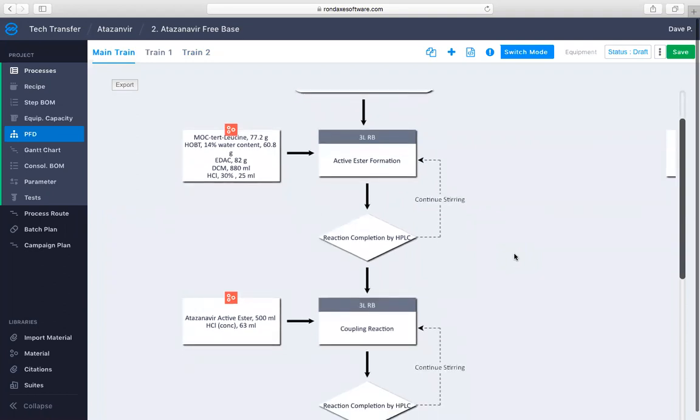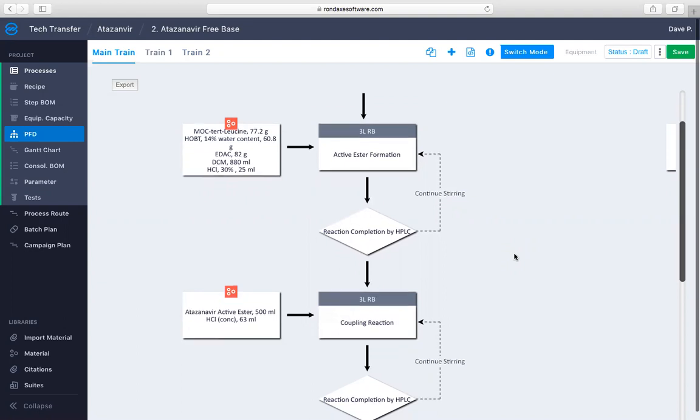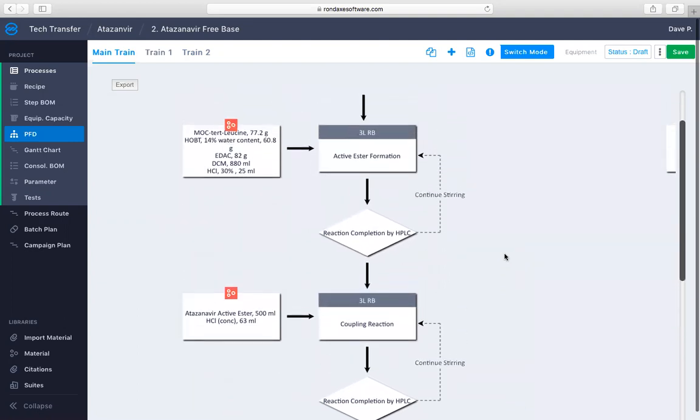So the side trains keep track of where the product joins the main train. The main train looks great too. We can also see where the IPCs are, right here and right here. And we can show that the feedback loops are correct, and involving the tests makes sense. This shows that the process is complete, and once again, it's automatically generated from the recipe, so you don't have to worry about this.